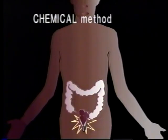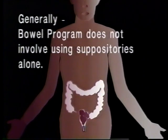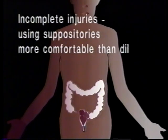The chemical method of stimulation involves the use of suppositories. The chemical in the suppository, rather than friction, stimulates the rectal nerves. Generally, a bowel program does not involve using suppositories alone. However, patients with incomplete injuries may find using suppositories more comfortable than using the DIL procedure.